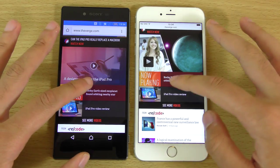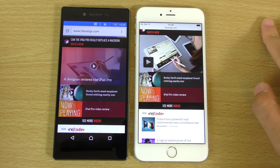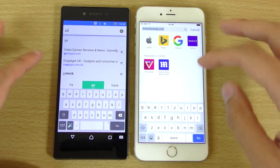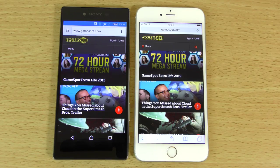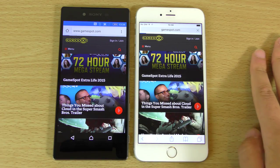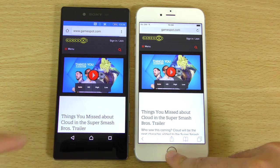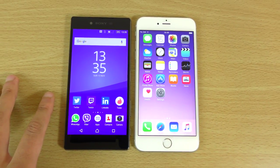Whoa. So that's weird. Doesn't go to the same place on both of them. Maybe I'm missing something. We can go to GameSpot. So yeah, I think you can see the iPhone here very quick when it comes to the web browsing. Maybe I was reading some sort of improvements to the A9 chip when it comes to the Wi-Fi technology, which could be to do with that.